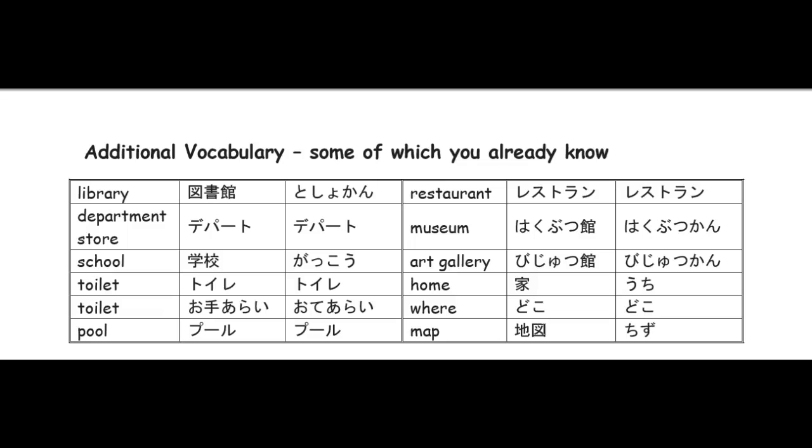Finally, the interrogative, and you should know where, doko, and a map. There's that same kanji we met a moment ago to mean a graphic representation, and here the first kanji, chi, means a place. So a place and then a graphic representation of that place is, of course, a map, chizu. Not to be confused with cheese, meaning cheese, which would obviously be in katakana, not hiragana or kanji. Chizu.